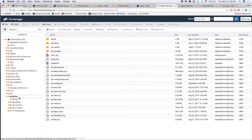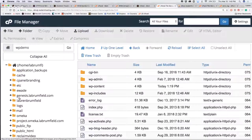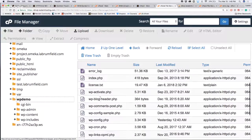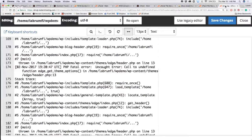Okay, so you can see here. No, you can't see there. Let's see if I can make it bigger. If I scroll down here, we've got this WordPress demo directory, okay? And so you can see I've installed WordPress. I've got wp-admin, wp-content, wp-includes. That's the chunk of my WordPress files. You've got a couple other single files here, but right here we've got this error log, okay? I'm not going to open it because it's going to take a minute. Oh, I've actually already opened it and prepared.